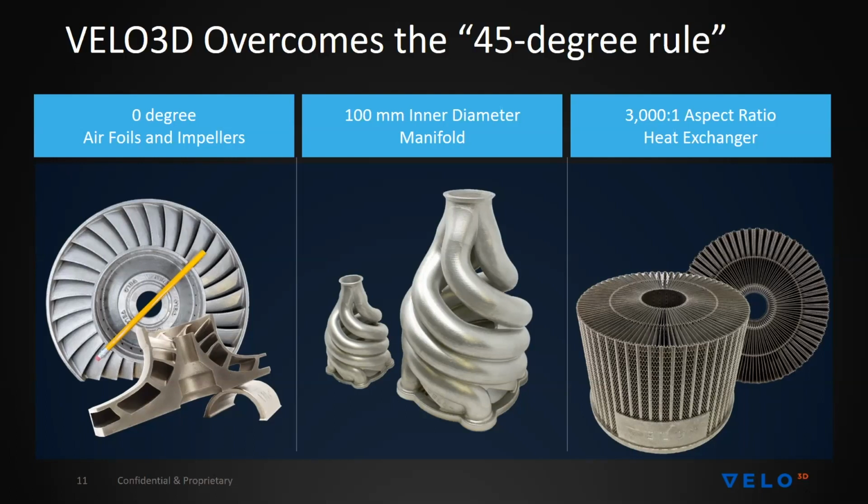The impeller that you see here on the left is a good example of that, where the shroud on this impeller actually goes down to a fully horizontal exit at the OD of the impeller. This also allows us to print some much larger inner diameters without support structures. So in the middle, we have a proxy for a manifold. This is printed with about a 40mm inner diameter, but we're actually able to push that up much higher now. So we can go to essentially a 100mm or a 4-inch inner diameter on a horizontal tube and print that successfully without support structures internally.